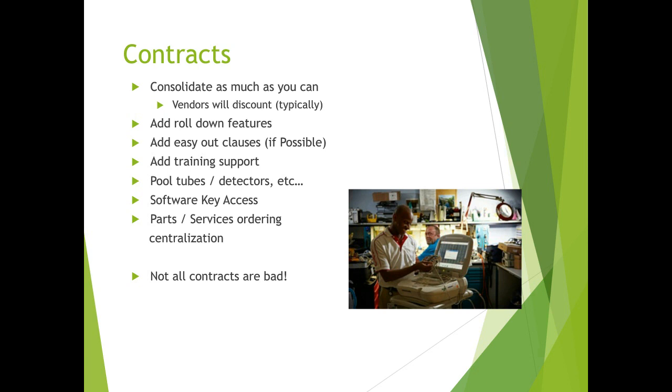Make sure that for the devices you don't have full coverage on, you have software key access. A lot of times you have to get the vendor training, but get those software keys and make sure that's written into your contract. And then look at your parts and services ordering centralization, just for your general bench stock and all the other parts that you get. I want my techs working on equipment. I don't want them spending their day on the phone sourcing parts, looking for that one part that costs $300 and calling 5 different people. It's a waste of their time, and I've already lost my savings by the amount of time that they're on the phone. So have them turn the wrench. That's what you need them to do.